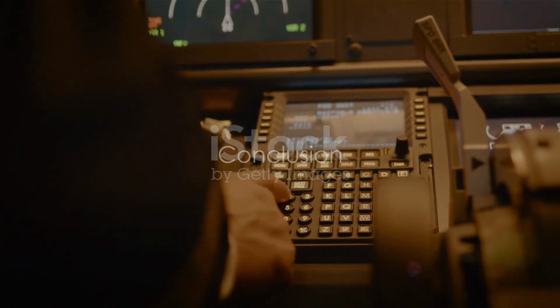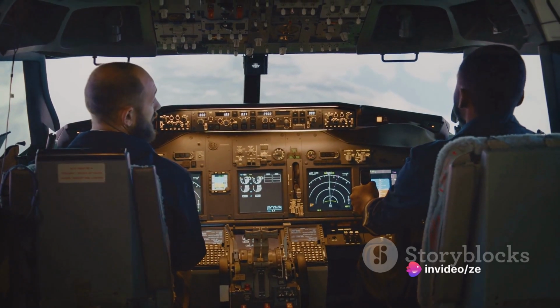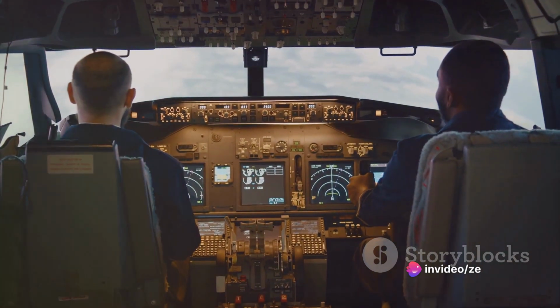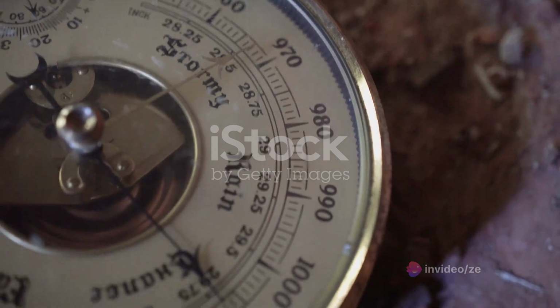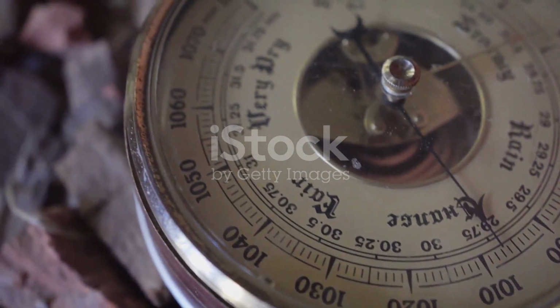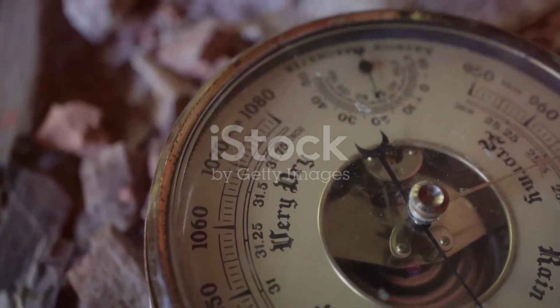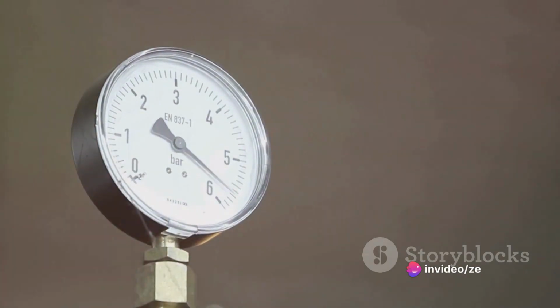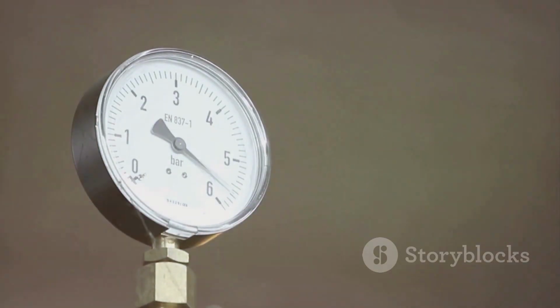So, we've taken a deep dive into the world of altimeters. We've journeyed through the intricacies of this essential aviation instrument, exploring its purpose and functionality. We've learned that an altimeter is a device that measures altitude by interpreting changes in atmospheric pressure. We've looked under the hood, so to speak, revealing the complex internal workings of this device and how it cleverly uses barometric reference to deliver accurate readings.